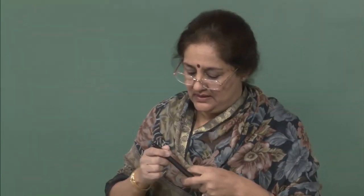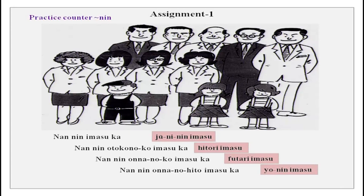And then we have in the end another question for you. Otoko no hito wa nannin desu ka? And the answer is gonin imasu. Hitori, futari, sannin, yonin, gonin. Gonin imasu. I hope you got it all right.